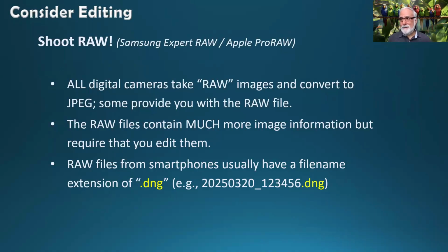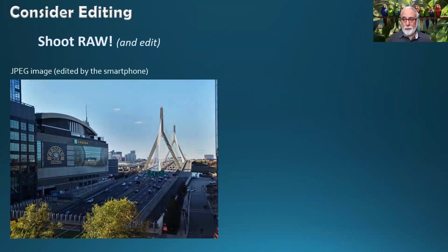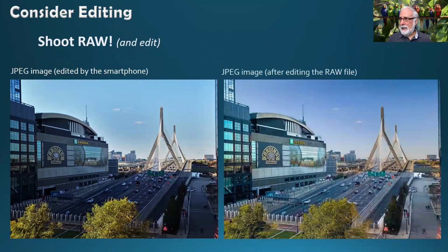But if you have an image you really like, you may want to try shooting it RAW and then doing editing on the RAW image. It's not for everyone, that's for sure. But this is a picture I took in Boston. This is a JPEG image, which basically came right out of my smartphone. And this is the RAW image that my smartphone took that I edited. And you can see the difference.